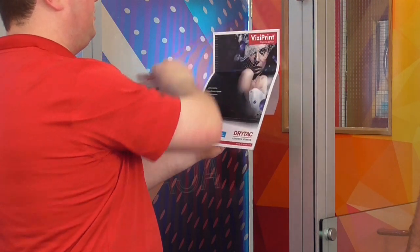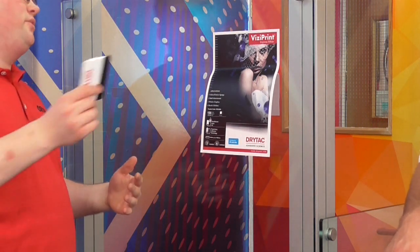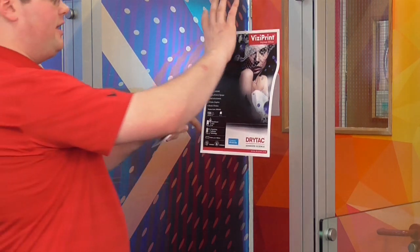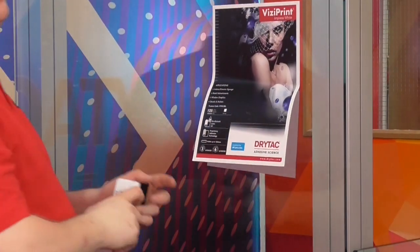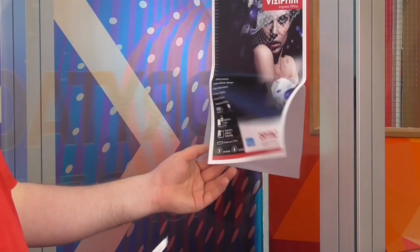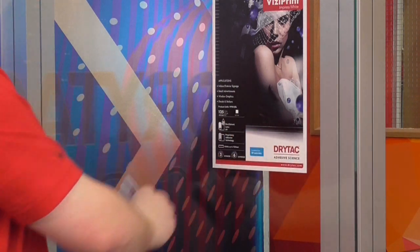So what's the reason for using the squeegee in this case compared to the other ones where you can get away with doing it by hand? This one has no airgrass, no dot pattern. The adhesive is full coverage, so you need to squeeze the air out as you go. There's no channels or anywhere to do it. You can do it by hand if you're just doing a small graphic, but if you're doing a bigger window, it's easier with a squeegee. And you can normally do it faster.